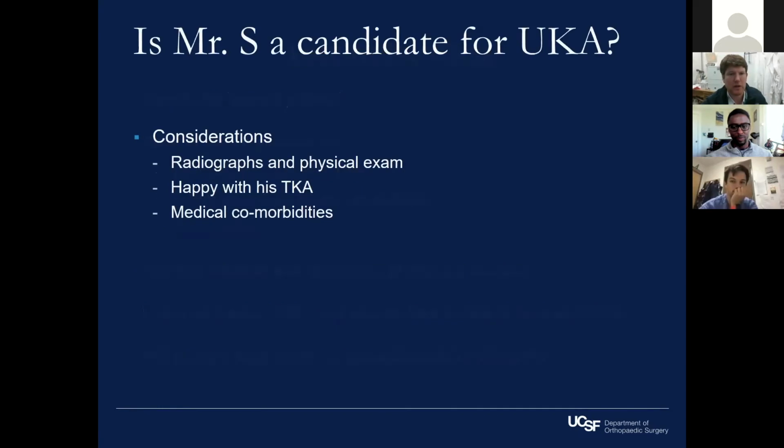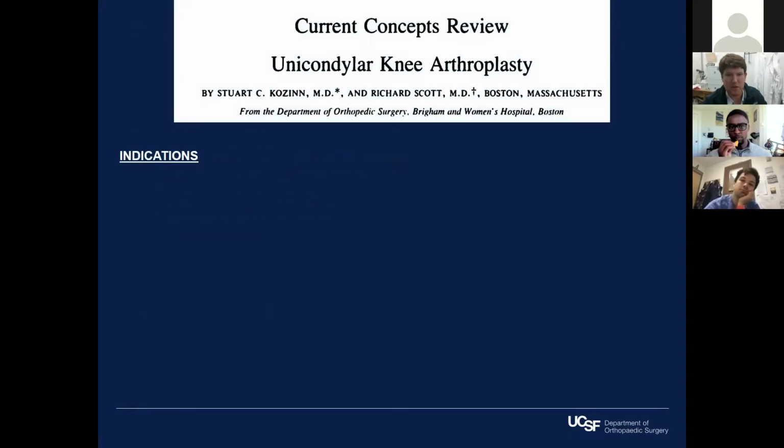But okay. So is he a candidate for a uni? So the biggest thing is going to be radiographs and physical exam. For this guy, we also have the other decision-making factor that he's happy with the total. So why change things up? And then he also has some medical comorbidities, he's on Coumadin for Zika.